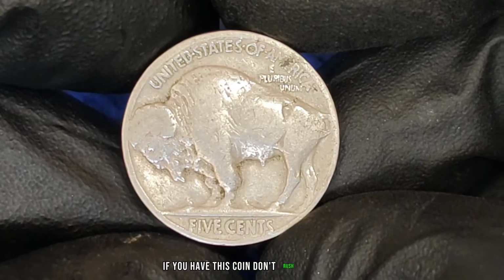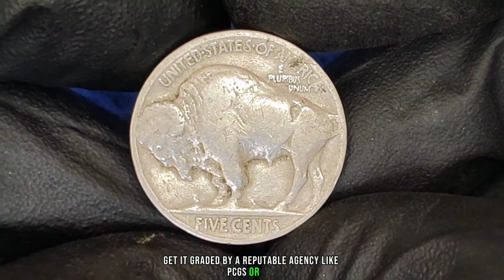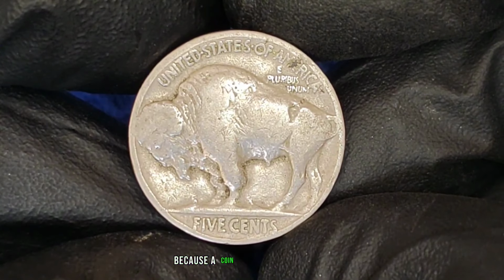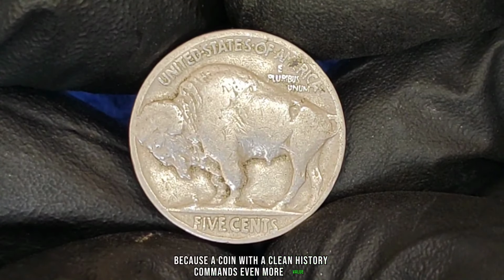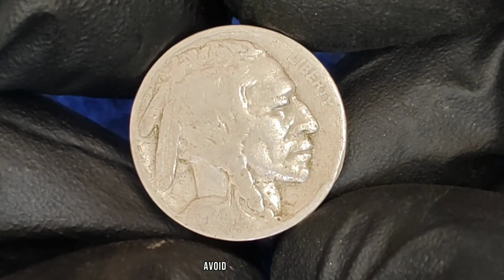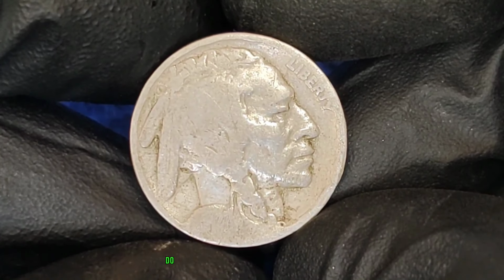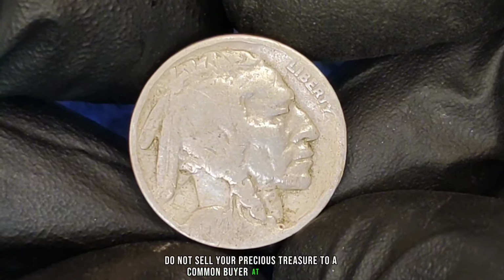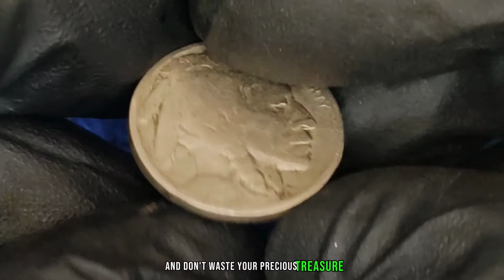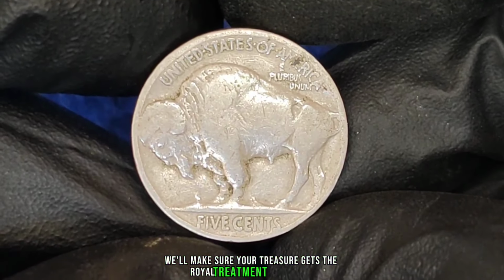If you have this coin, don't rush to sell it. Guard it. Cherish it. Get it graded by a reputable agency like PCGS or NGC. Store it safely in a protective holder. Build its story, because a coin with a clean history commands even more value. And above all, know its worth. Never settle for quick cash. Avoid local coin shops or amateur buyers who offer pennies on the dollar. Remember, do not sell your precious treasure to a common buyer at cheap prices. Avoid these scammers. Trust me and don't waste your precious treasure. I'm here to guide you, and together, we'll make sure your treasure gets the royal treatment it deserves.